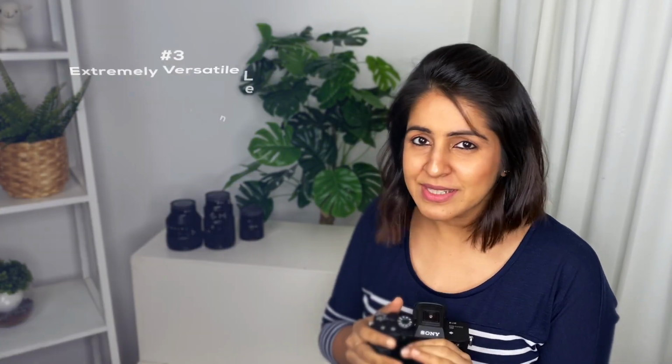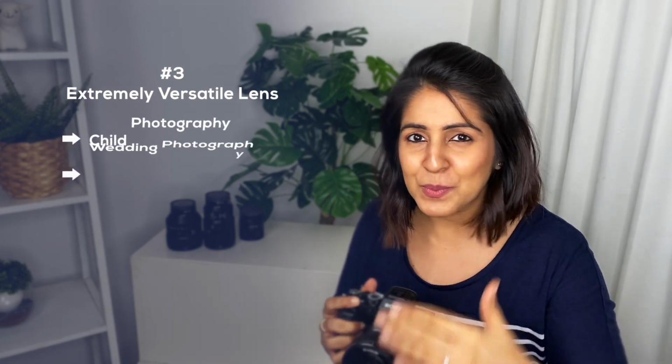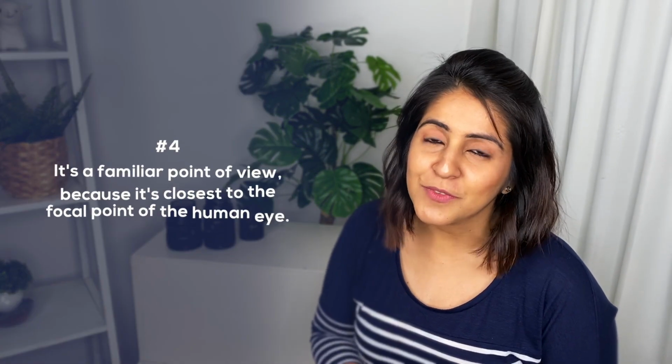At point number 3, let me point out that this is an extremely versatile lens and is great for a storytelling approach across child photography, wedding photography, a very popular choice for travel and landscape as well, and even product photography. From a viewer's perspective, it's also a familiar and realistic point of view because it's closest to the focal point of the human eye.